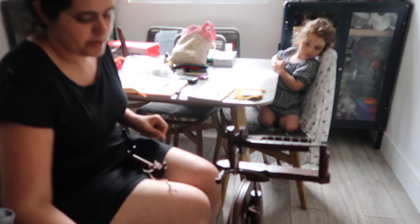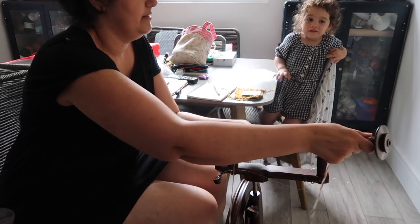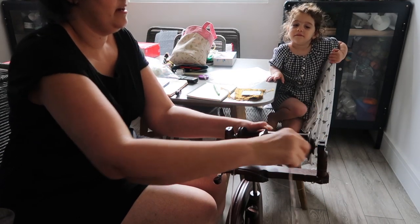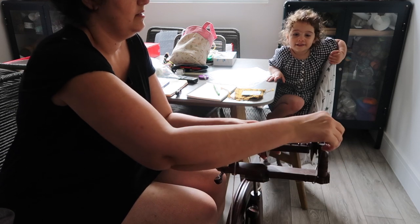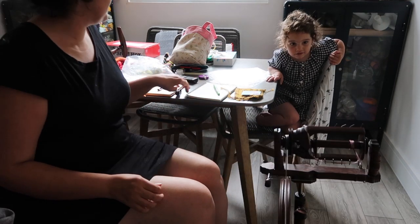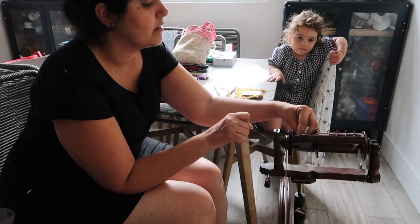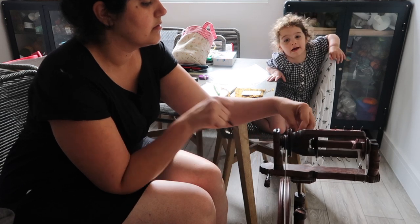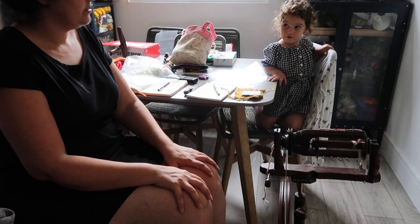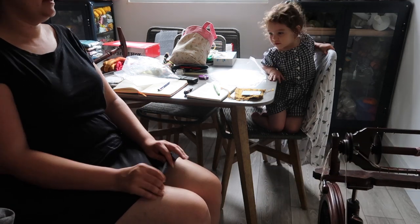Mummy's going to put another bobbin on her wheel to do the rest of it later. Yeah, Mummy did that one. Mummy will do the rest later. Yeah, Mummy's going to do this one as well, but she'll do it later after you've gone to bed.